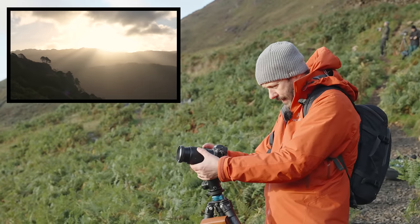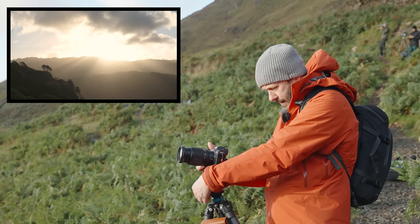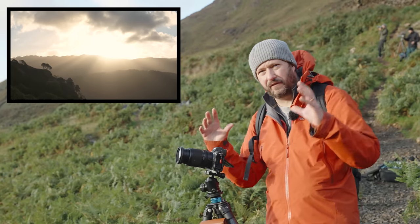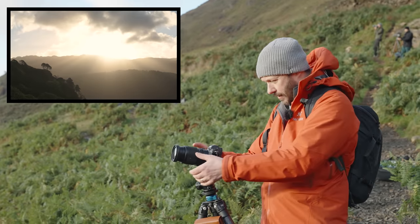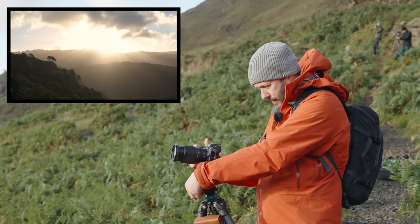So I've got a shot with a bit of clouds in. I've not gone too tight and tried to get a bit of a wider scene. I'm shooting at 50 millimeters, and this is unbelievable. Oh my God, it's getting even better. Right, I better take a photo, I think.